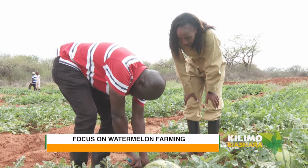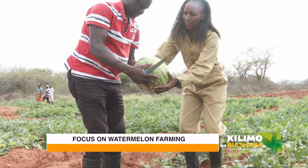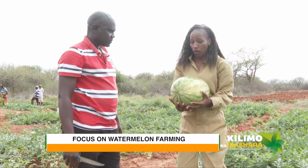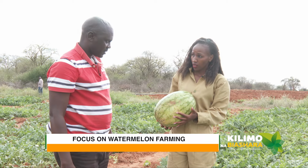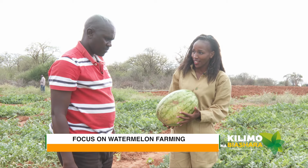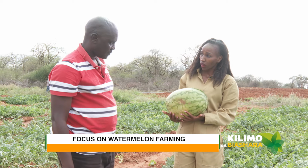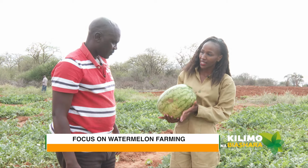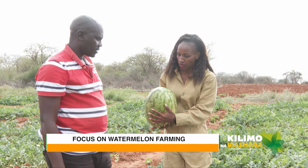Wow. How many kgs is it? About 8 kilos. Wow, it's very big. This is great. By the time it's fully ripe, it's supposed to be about 12 kilos. Oh, 12. Wow, a standard watermelon is how many kgs? 10 to 12. It's a standard one.